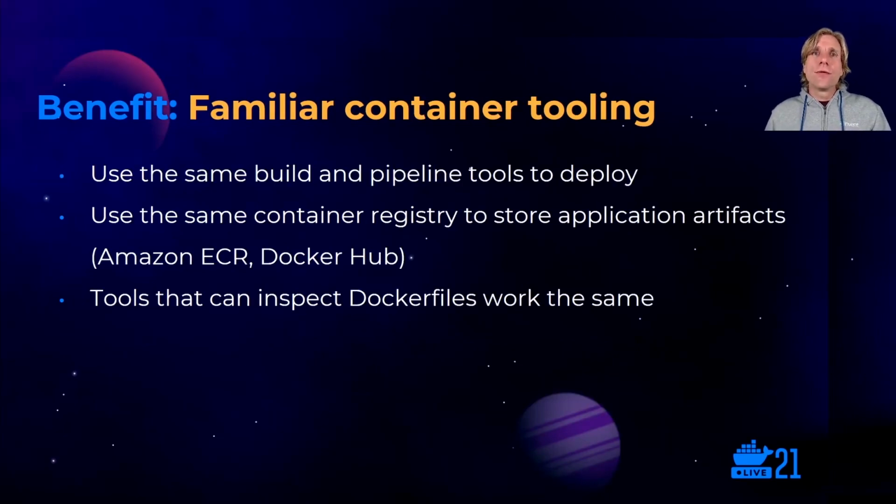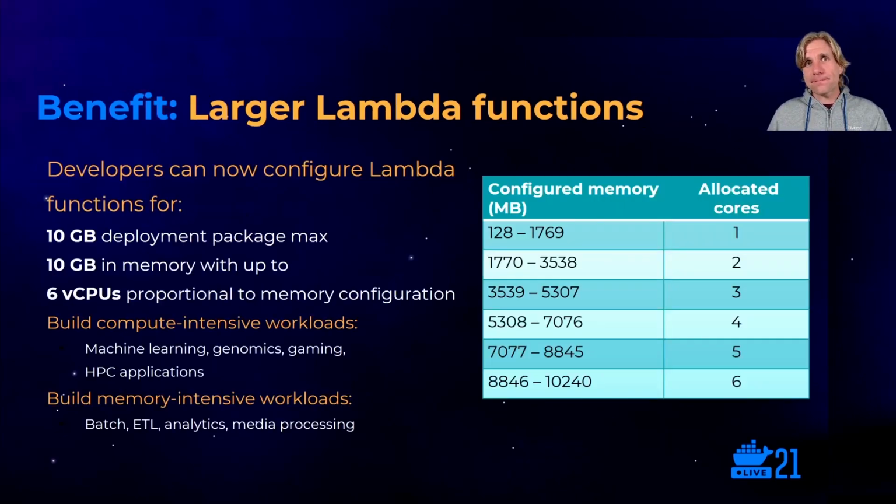And you also get to use your familiar and favorite container tooling that you've already been using if you've been building container-based applications. And now you can share that same tooling with Lambda, and this could include tools like the Docker CLI, as I said, the same build and CI/CD pipelines, and use that for Lambda. You can also store your Lambda application artifacts in the same registries as your other container artifacts. And this also allows you to use your native container security scanning and maybe other governance tools that you already have in your container world. And now you can use this to build Lambda applications.